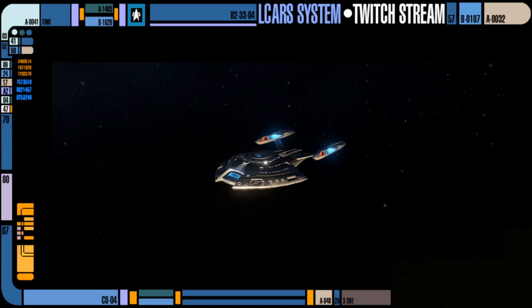So I was going to say the ship was really big compared to the Starbase. I know. I don't need your sass. That's what you think.